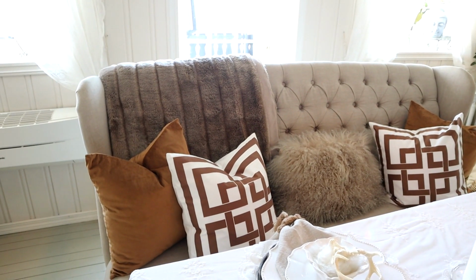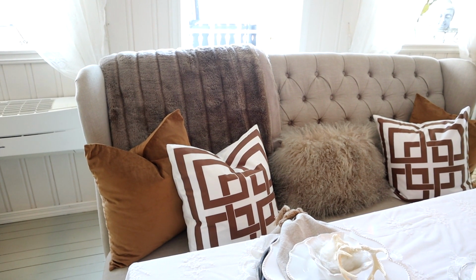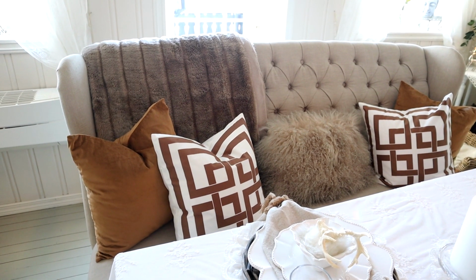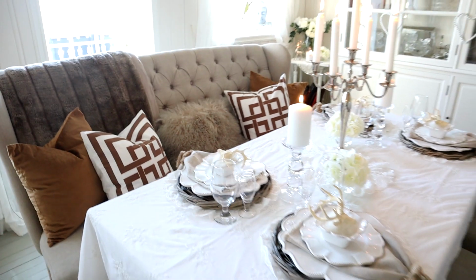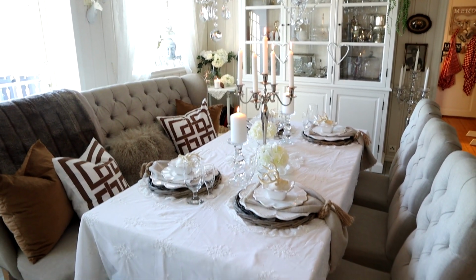I don't know what I think about the white and brown ones. My daughter liked them. I didn't have much to choose from, so this was what I found, but yeah, it works. So that's our tablescape.